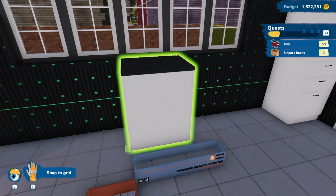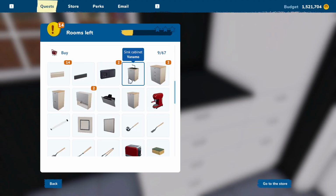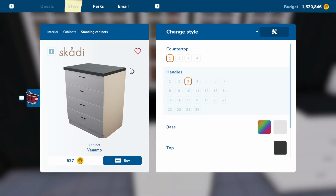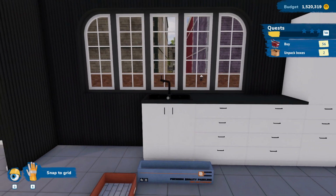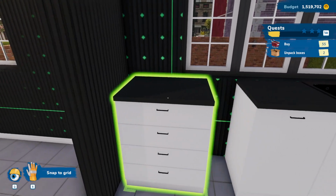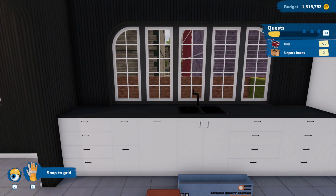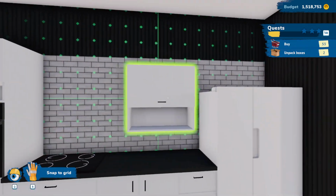And then over here, we'll do this. And I kind of want the sink to be right in the middle if we can help it. I don't know that we'll be able to help it. That's pretty darn in the middle. Put the dishwasher next to the sink. Let's put that in the corner and this right there. What do we think of that? And then we've got 2 of these.